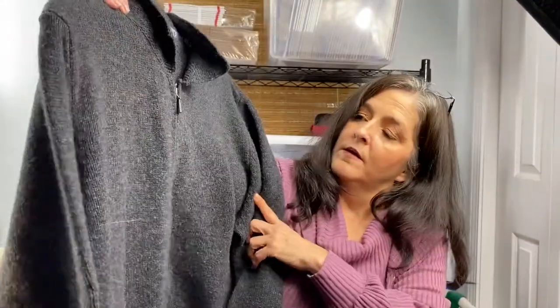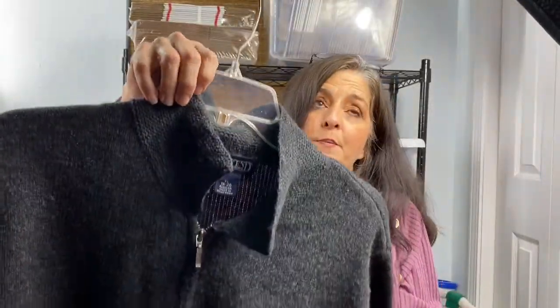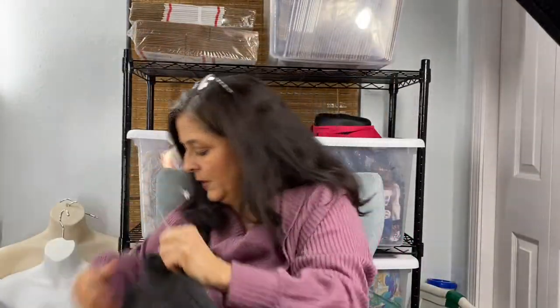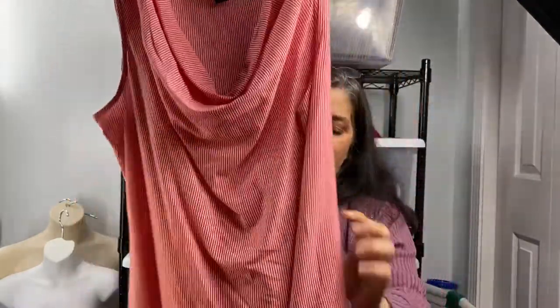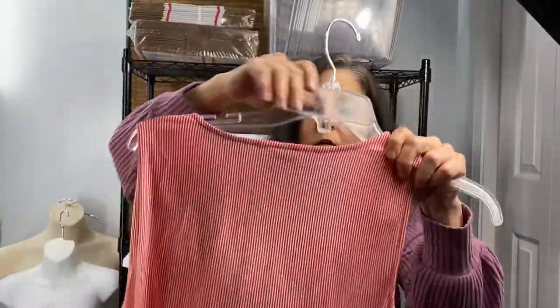And then we have a Land's End sweater. This is an extra large, size 18 to 20. It's a full zip with the flap pockets. Just a basic sweater. And we have an Ann Taylor sleeveless draped top. It ties on the side at the bottom. This is a size large. It's just a red and white stripe. It's a really cute top. I'll probably end up keeping that one for a little while.